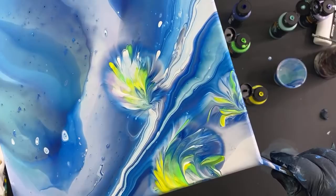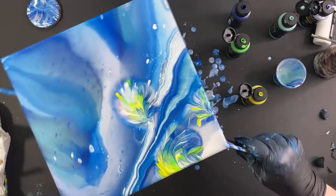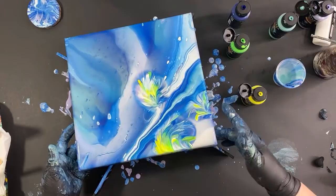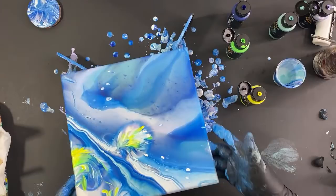I've been impressed with the way Arteza paints dry in general. I feel like they do a pretty good job. So I'm still in love with this whole area over here. And this might be a pretty little piece to embellish later. I'm kind of addicted to embellishing right now.